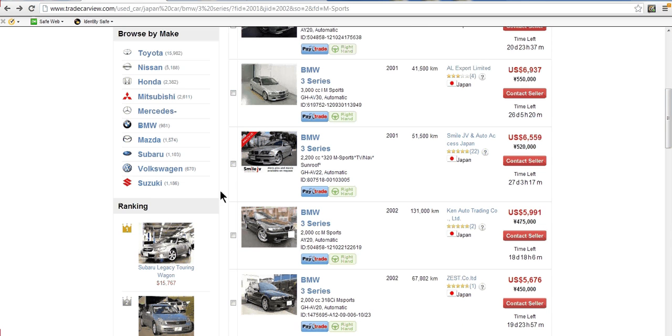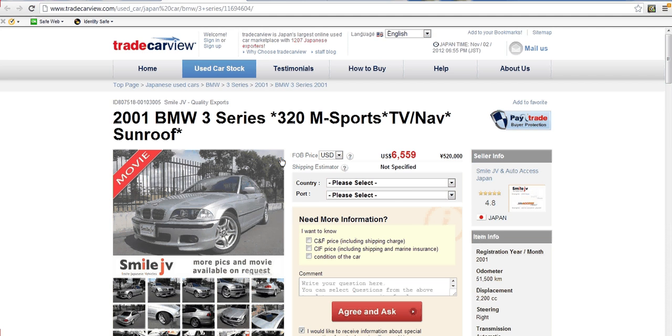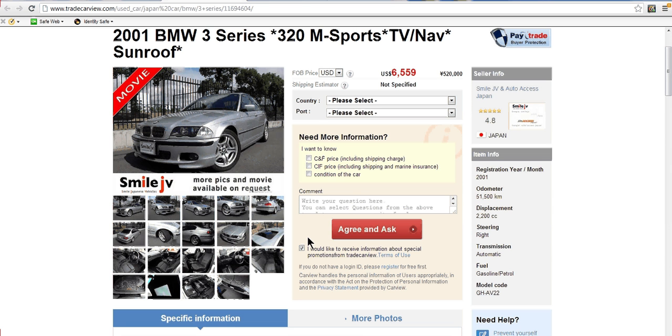I've just done a quick search on one of the bigger advertising websites on a few cars, a few BMW M Sports that we're competing against. So you can see here's our car in the middle. We've got our car, nice photos. We've got as many photos as possible because we really want to sell the car. And we've got our logo or our number plate, our Smile JV number plate. So it's fairly obvious that we own that car.